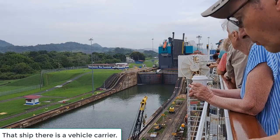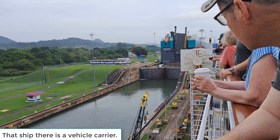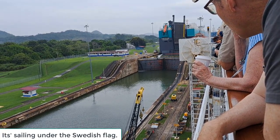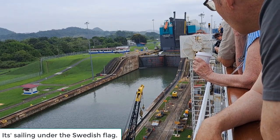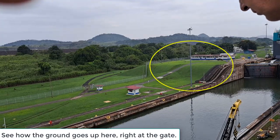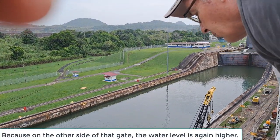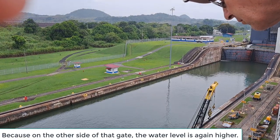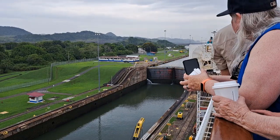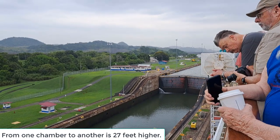The difference between the water levels on either side of the gates. That ship there is a vehicle carrier, according to the site, headed to Manzanillo, Panama, and it is sailing under the Swedish flag. See how the ground goes up here, right at the gate, because on the other side of that gate, the water level is again higher than where we are right now. So from one chamber to another is 27 feet higher.